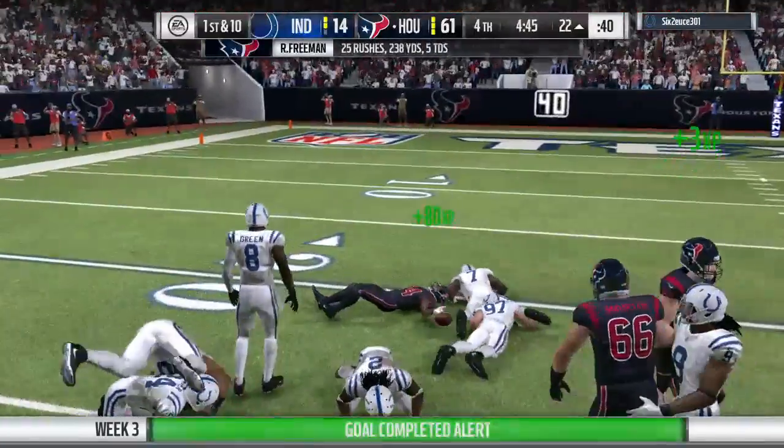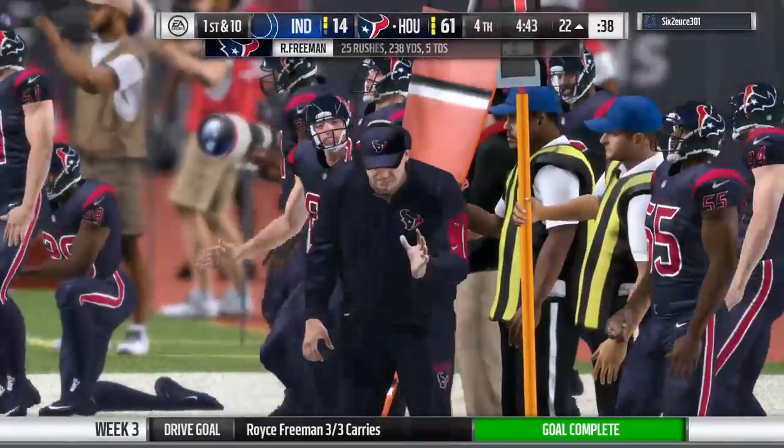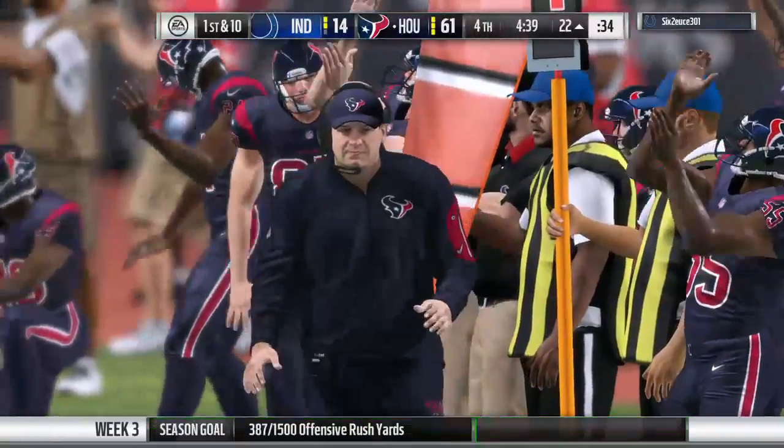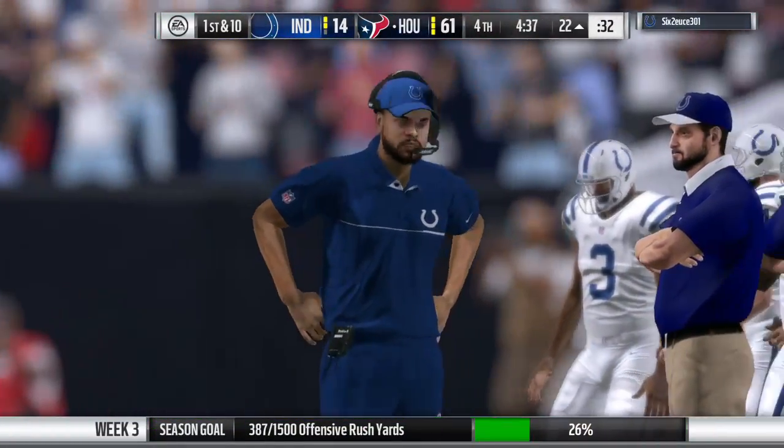And he'll get this one down near the 20-yard line. And they got 29 yards there. And the Texans are going to have a first.